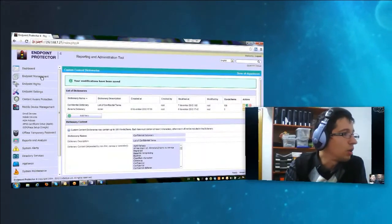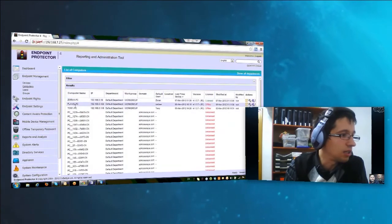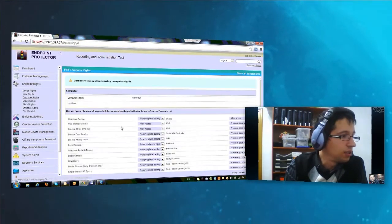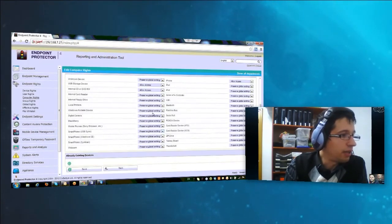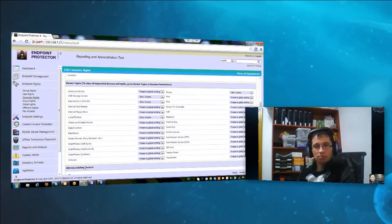Another question was, can you prevent printing of information? We have the possibility of blocking here in the interface. We can block the printers for certain users and certain computers. Printers is a special category. For example, we just put them here in deny access, we save the policy, and then for this specific computer, you're not going to be able to print. So this is what we can provide for this feature.